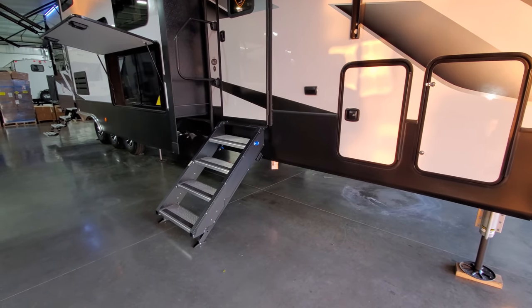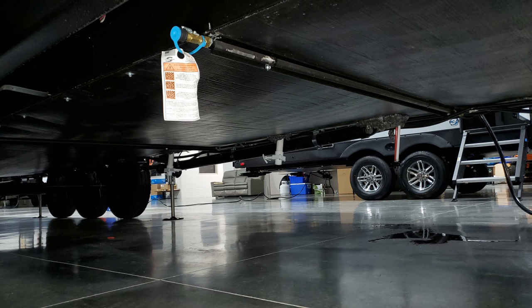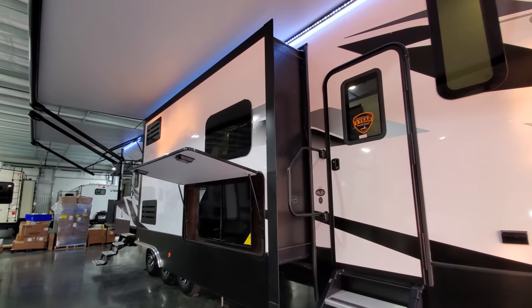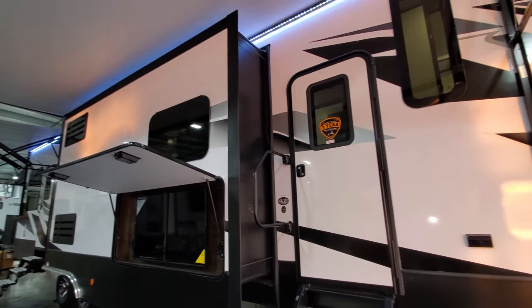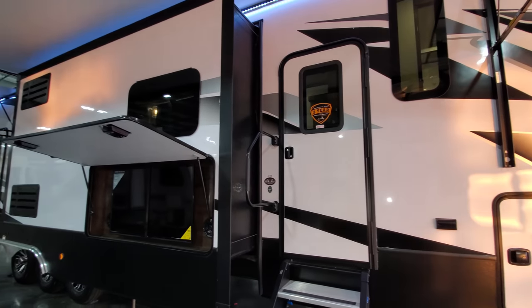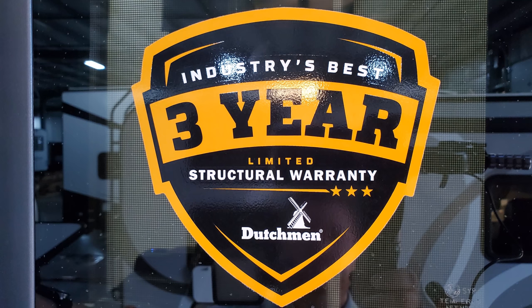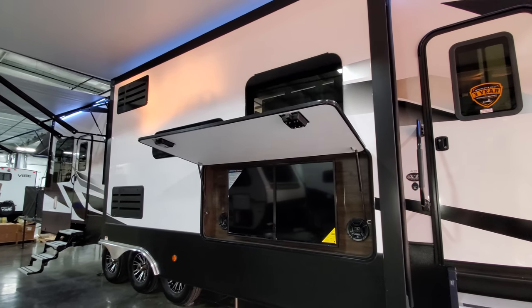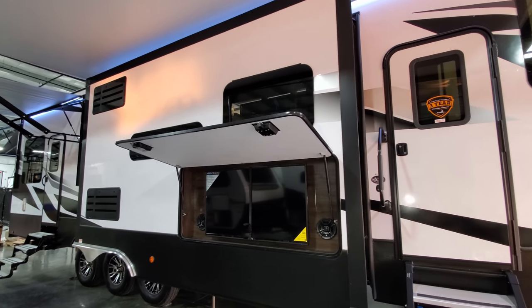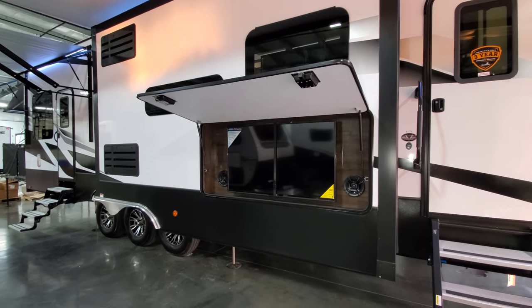Here you have the little gas line hookup as well, so you could do a small outside grill. Large folding entry handle, and also an electric outlet here. You'll also see the advertisement sticker about the 3-year structural warranty on the RV. That is a nice feature to have. Not all RVs have that. Some manufacturers still only do a 1-year warranty.